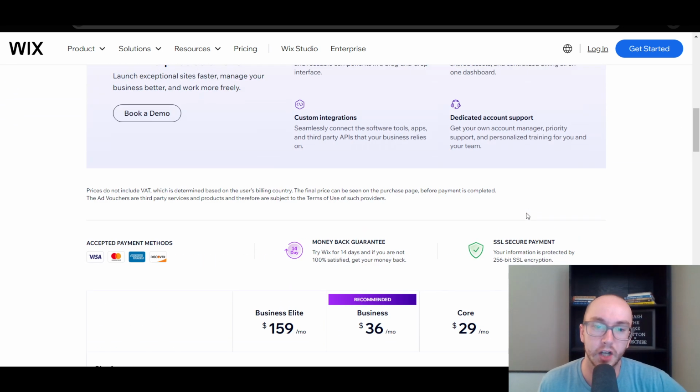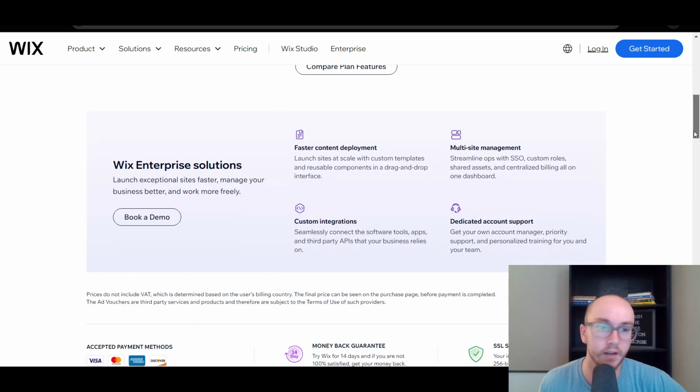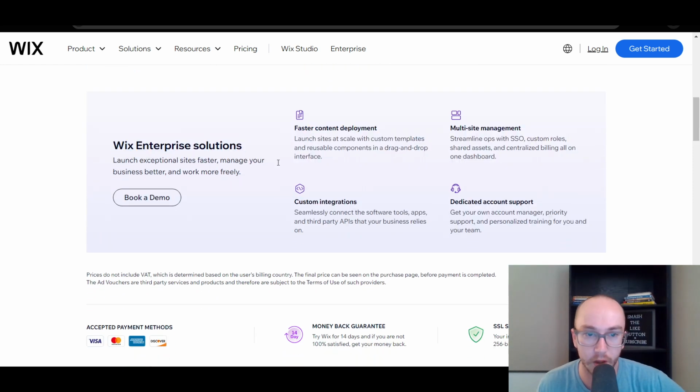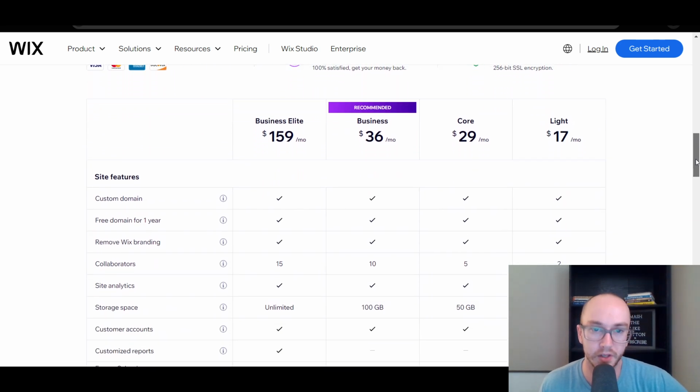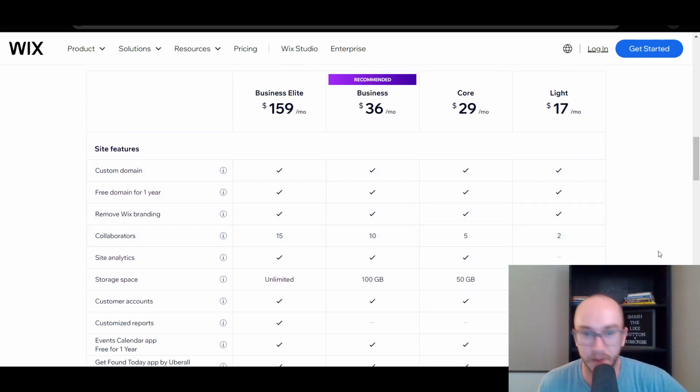In terms of the actual plan features, again, kind of glossing over the actual enterprise level solutions because that is much more dedicated. You got to book a demo. You got to contact them. They will build it for you. It's going to be a lot more money, but that is an enterprise level solution that they do also offer if you are interested in that, and they don't really break down all the specifics here on their website. And that's probably not most people watching this video either.